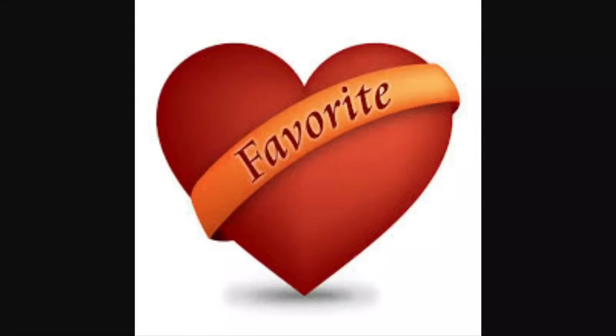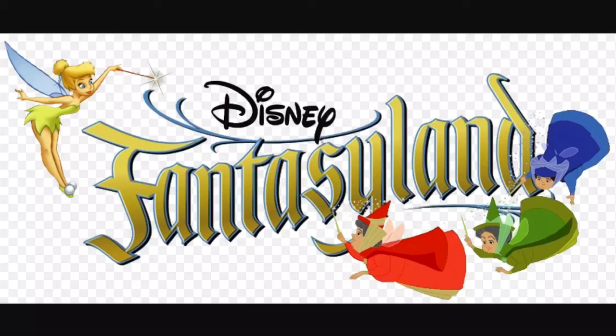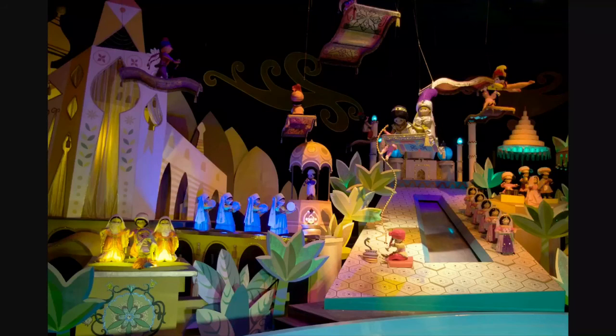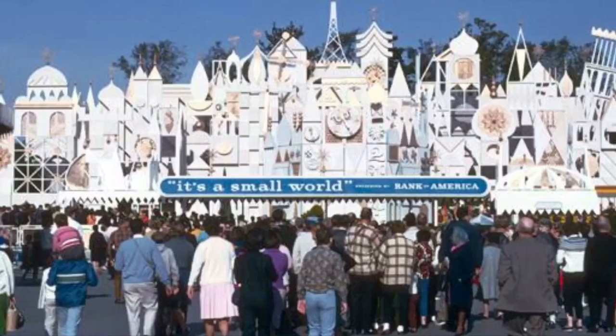Number 1. My favorite ride is It's a Small World. This is in Fantasyland. It's a slow-moving boat ride taking you on a cruise around the world. It's a Small World originally opened at the 1964 New York World's Fair. When the fair closed, it was moved to Disneyland permanently.